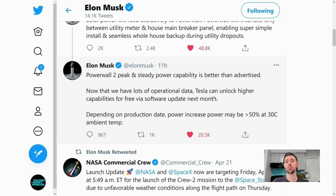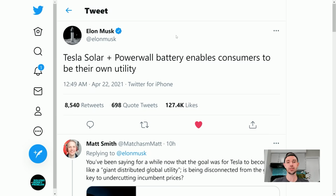Now that we have lots of operational data, Tesla can unlock higher capabilities for free via software update next month. Imagine that. Over-the-air software updates improving the features and/or performance of a Tesla product. Where have we seen this before? And this is the most important of Elon's tweets. Tesla Solar plus Powerwall battery enables consumers to be their own utility.